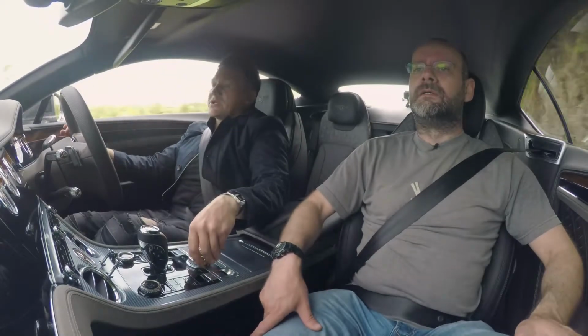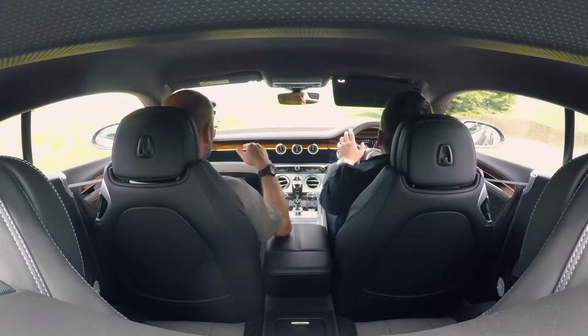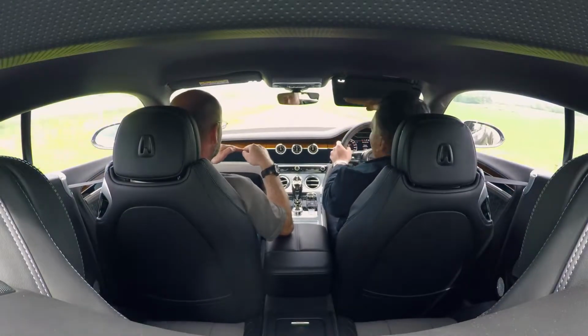I'm going to change the setting, mate. I'm going to stick it in comfort. See if you can notice. Now, quite often, I find they do that a bit more. The whole car.